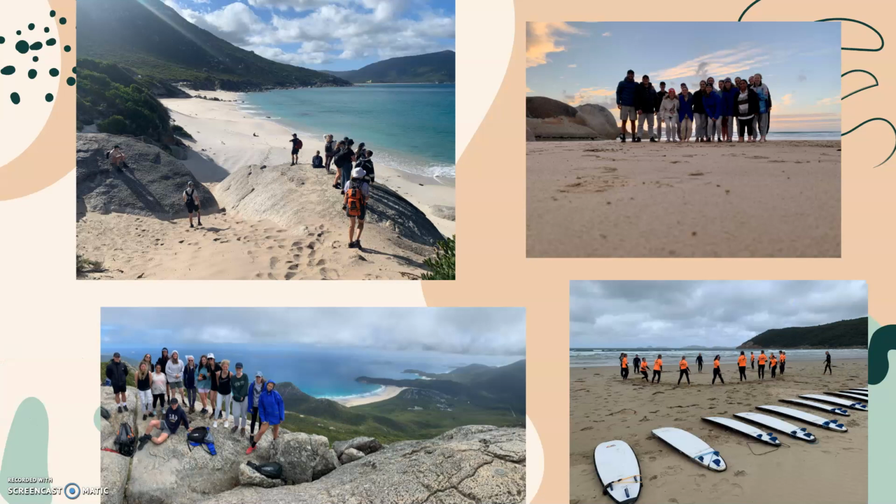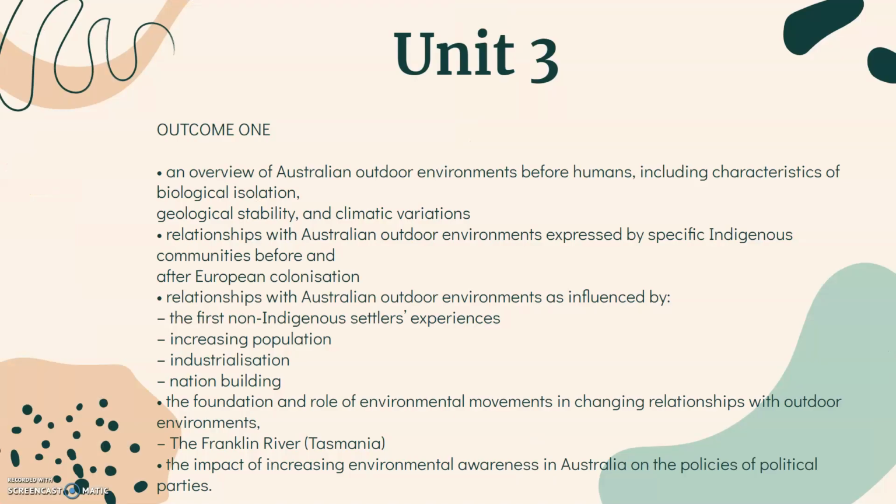Here's a few photos from our Wilson's Promontory trip in Term 1, which was unbelievable. Little Oberon Bay on the top left, all the groups together. And then obviously Mount Oberon, bottom left, and that's our surf lesson down the bottom right there. So a lot of fun that was. That was an amazing camp, and the students took a lot of information back to class and really enabled them to put that practical back to theory, and their SACs were evident of that, which was really nice.